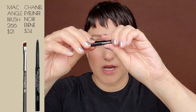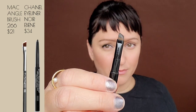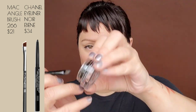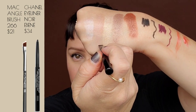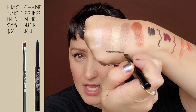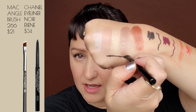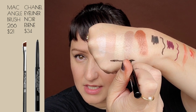Now the Chanel Cream Calligraphy Pot did come with this little brush. It's wonderful, it's stiff, it has a perfect angle. And what I mean by stamping, I'm just gonna show you guys here briefly, is you load the brush on each side and then you can go in and stamp it against the lash line. And because it has that angle, you can go on the outside and stamp the outer edge of the eye to get a cat eye effect and then just bring it in. So definitely a great option.